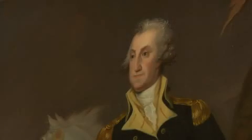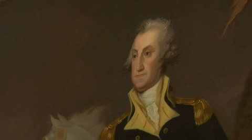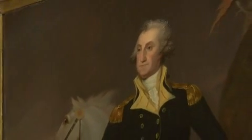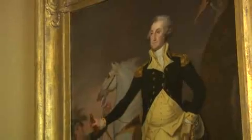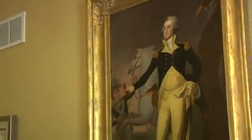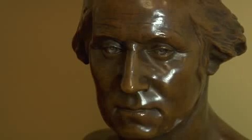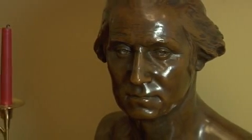This is a painting of George Washington. The title is Washington at Trenton. It's after John Trumbull, and it was done by Adolph Ulrich Wertmüller, who Washington sat for on one occasion. What's unique about it, it's on cradle board. And then I'd like to move to this beautiful bronze bust done by Houdon.